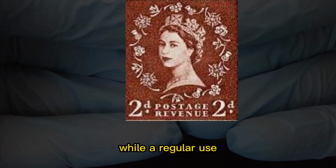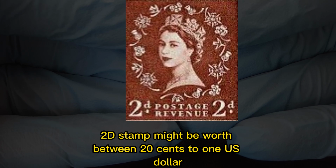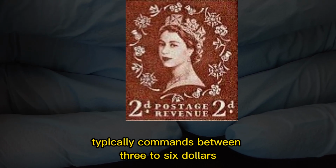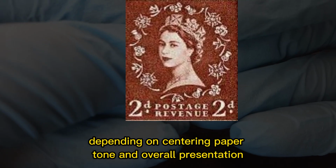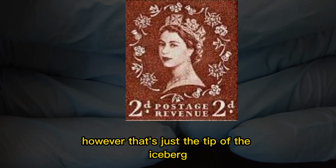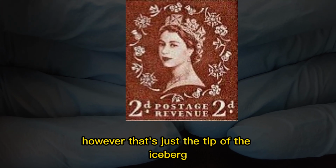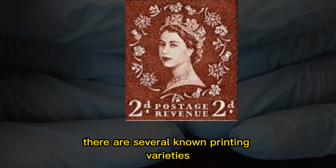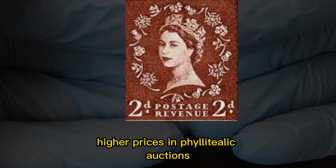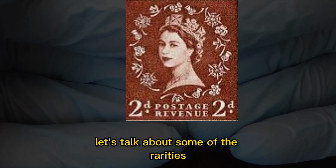While a regular use 2D stamp might be worth between 20 cents to $1, a mint example with full gum and no hinge marks typically commands between $3 to $6 depending on centering, paper tone, and overall presentation. However, that's just the tip of the iceberg. There are several known printing varieties and valuable versions of this stamp, some of which have fetched significantly higher prices in philatelic auctions. Let's talk about some of the rarities.